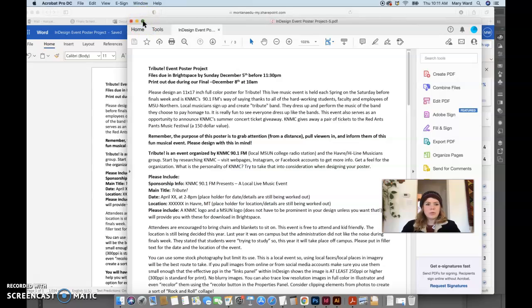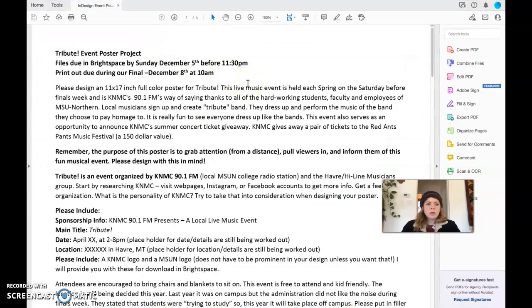Okay, so I'm going to go over the tribute event poster project. This is the last project for this class, so just remember that this is the last thing we're going to do, and it's going to be in InDesign, which is what we use for the business card. InDesign is a layout program, and posters typically would be built in either Illustrator or InDesign, and I'm teaching them in InDesign because that's how most people in the industry do it. Like I said, some do use Illustrator, but InDesign is really the primary layout program.